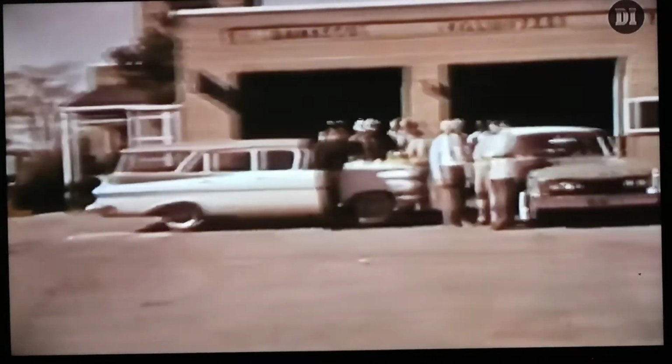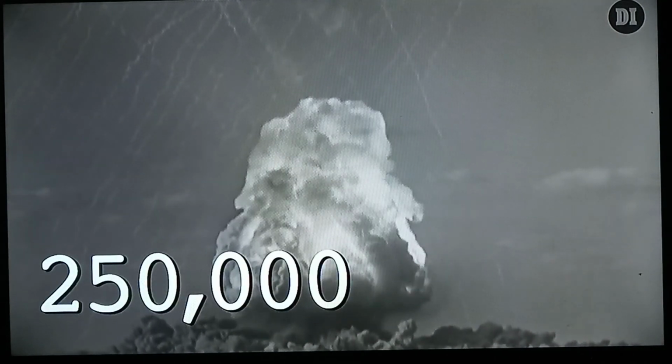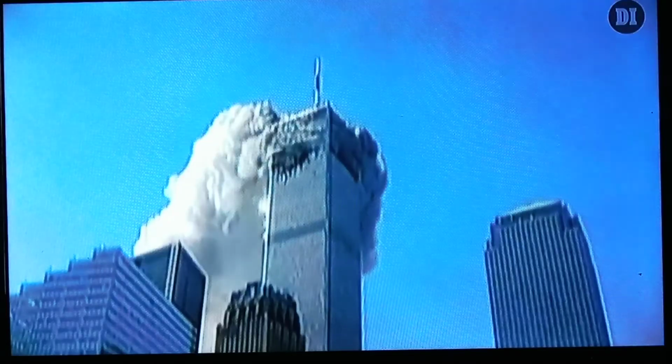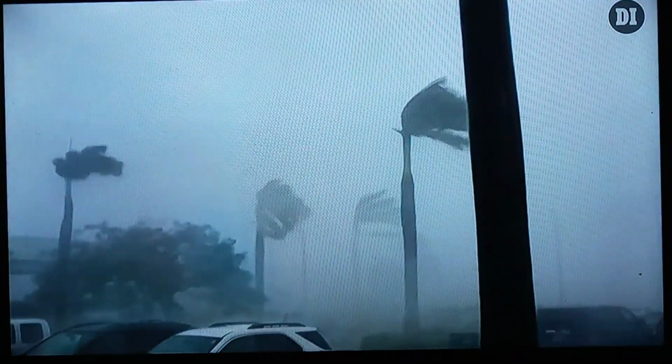Fallout from a nuclear blast is extremely dangerous at first, but the danger decreases rapidly. Within 24 to 72 hours of the explosion, it's safe for survivors to reemerge. Theoretically, a bomb of this size would kill about 250,000 people and injure roughly 300,000 more. That's 20 times more deadly than any act of terrorism or natural disaster in all of America's history.